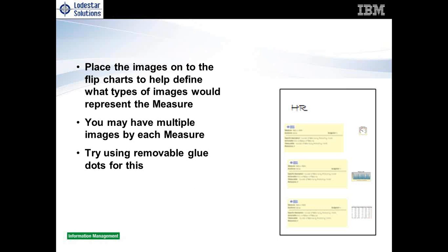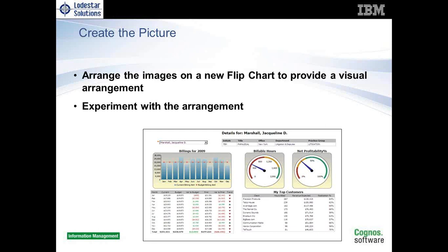You might want to have multiple images for each measure because that's going to give the end users, remember, we want to think like their brain. Some of us are numbers people. We just like to see numbers. Other people want to see a graphical representation of that. So make sure you give them multiple options.